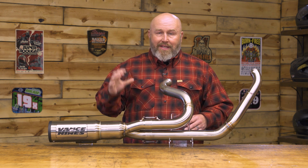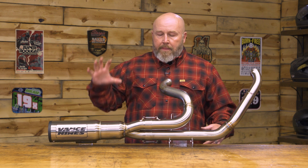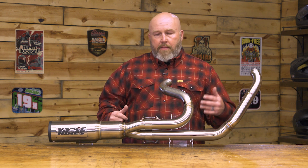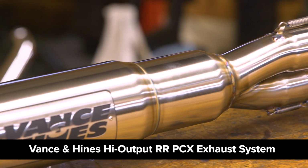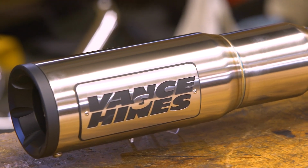Now, they've put PCX technology into a bunch of different pipes. We have a handful to show you here today, but this is kind of the flagship one. This is the one they came out with first, and honestly, it's the raciest looking one. This is the High Output RR pipe. Vance & Hines is heavily involved in bagger road racing, and this pipe comes from there.